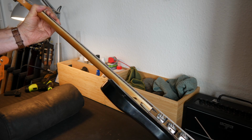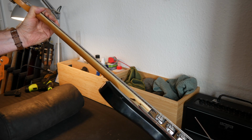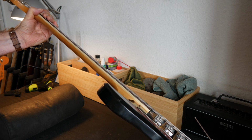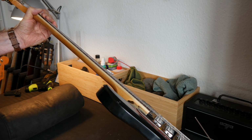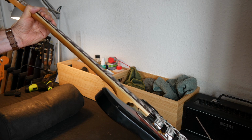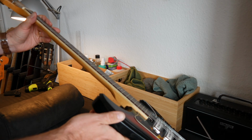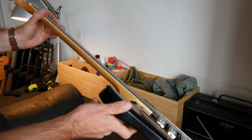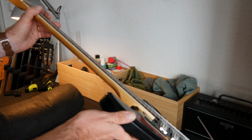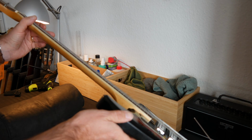Now let's see if we can actually remedy that, because the truss rod of these old guitars only turns in one direction, so you can basically just set it straighter, but you cannot actively set it with more relief. So that is something that we need to check, whether we are able to actually remedy that. But first of all, I'm gonna tune the guitar to pitch and then see how the neck actually behaves after I did that.